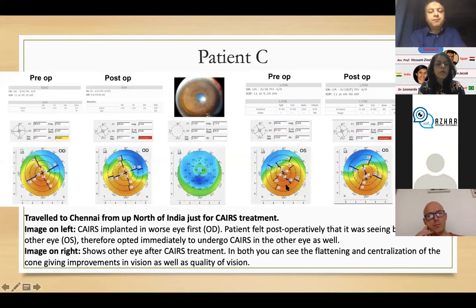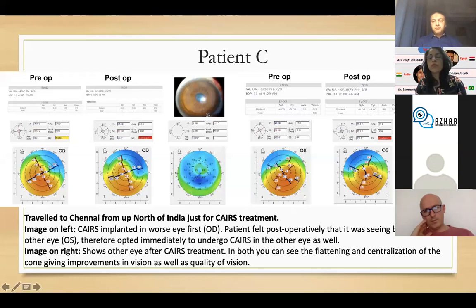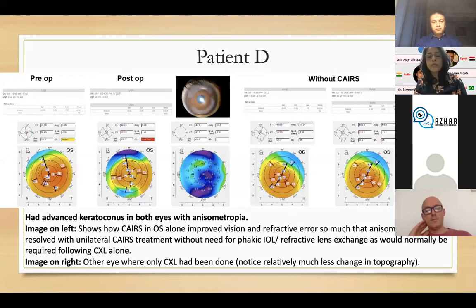Okay. This is a patient again who underwent surgery in only one eye. In the eye that he underwent, you can see there was a lot of improvement, from 4x60 to 6.24, and from -5.5 sphere to -3.5 sphere. On the other eye also, this is a patient with bilateral CAIRS. Let me just zoom this down.